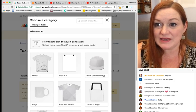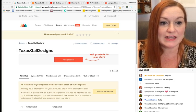And then I'm hearing from Jeff that he's one of the beta testers for sublimation or all-over print bathing suits, so two-piece and one-piece. So that's coming. That's kind of exciting. So there's a lot of options with Printful.